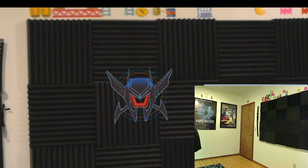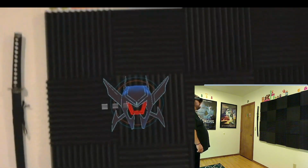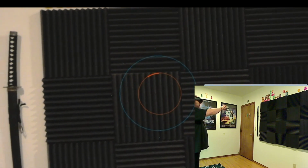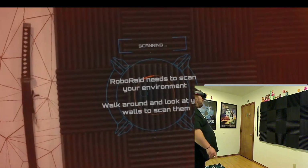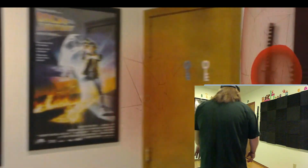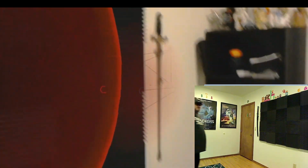This game involves movement. Please be aware of your surroundings. Robo Raid. Tap to place. Robo Raid needs to scan your environment. Walk around and look at your walls to scan them. Ready to start?